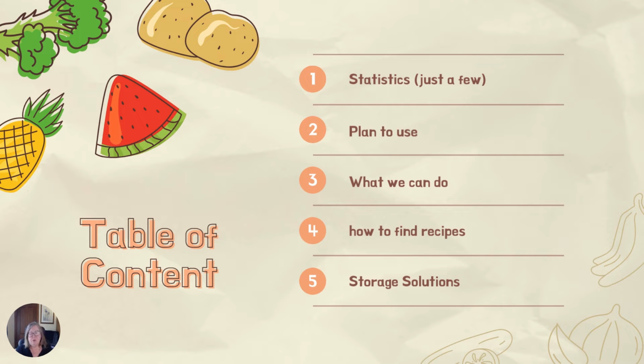Finding recipes that help minimize waste can seem challenging, so I've added some recipes to the free ebook that you can download. Lastly, we'll discuss some of the innovative storage solutions to extend the freshness of your ingredients, which can help you save money and reduce trips to the supermarket.